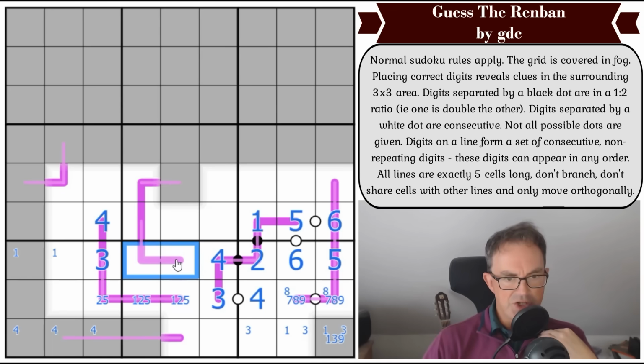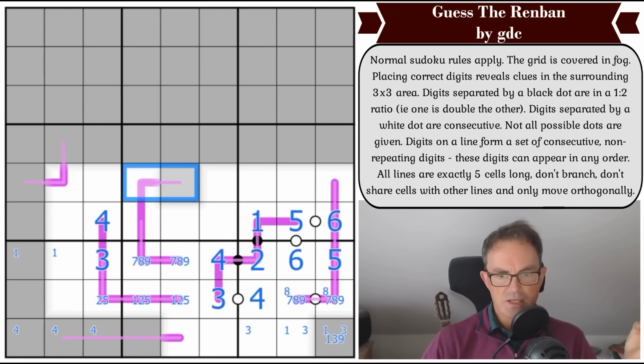Right, so these digits, just by Sudoku, are from 7, 8 and 9, aren't they? So where's the 5 on this line? And the answer is in one of these two cells. That's not as good as I was hoping. So there's a 5 in one of these 3 squares. I think 5s are probably a digit we need to keep track of.